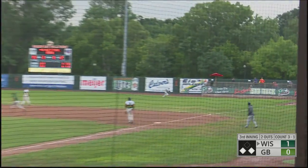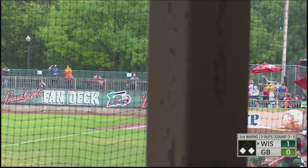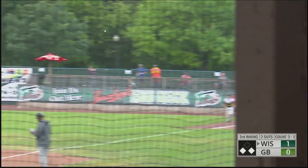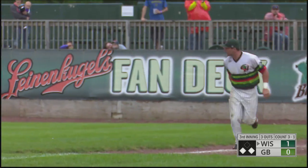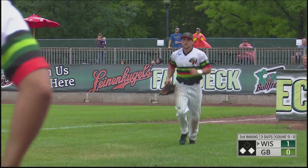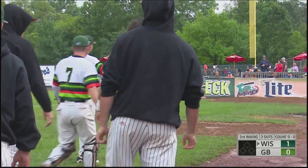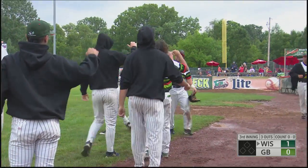3-1 pitch is hit well in the right field. Going over Preston Pavlica towards the wall. He leaps and he makes the catch! Preston Pavlica, are you kidding me? What a play to end the top half of the third. One of the best catches you will see this season, taking another run away from the Wisconsin Woodchucks.